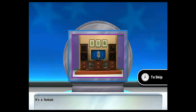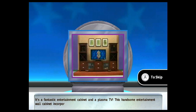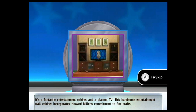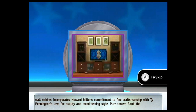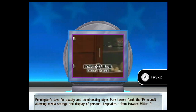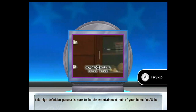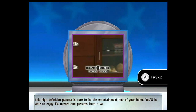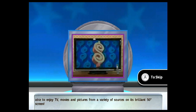Let's see what you'll be playing for. It's a fantastic entertainment cabinet and plasma TV. This handsome entertainment wall cabinet incorporates Howard Miller's commitment to fine craftsmanship with Ty Pennington's love for quality and trend-setting style. Pure towers flank the TV console, allowing media storage and display of personal keepsakes from Howard Miller. Plus, this high-definition plasma is sure to be the entertainment hub of your home.